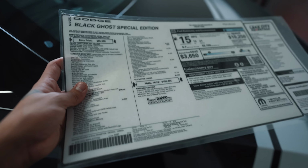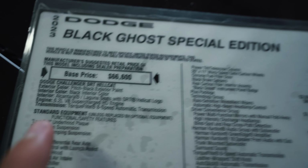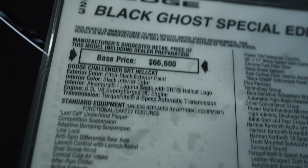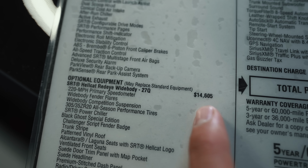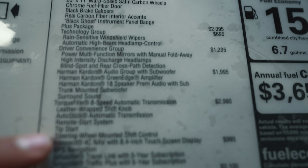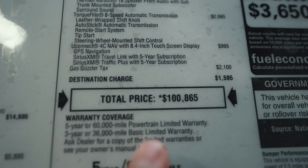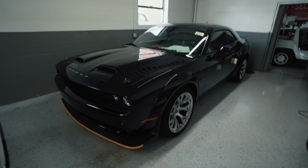Now let's look over the window sticker. So it's a 2023 Black Ghost Special Edition. The base price is $66,000, and then it has all these options. It has the Red Eye option, which is a little over $14,000, and then you have the carbon fiber interior and all these cool options, and it brings it up to $100,000. And of course, that's not how much these are going for. These are going for 50, 60, even 70,000 over sticker, and that's around where the owner bought this one.